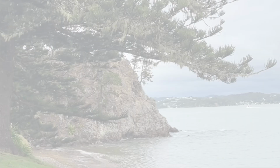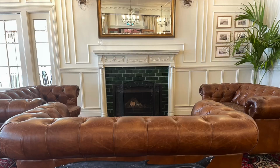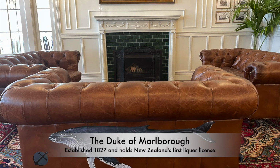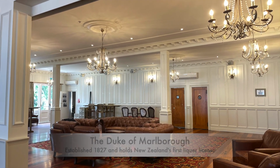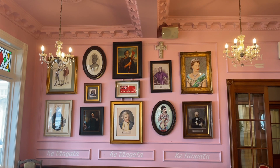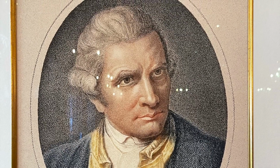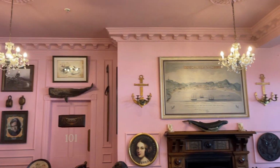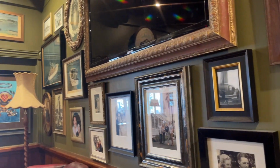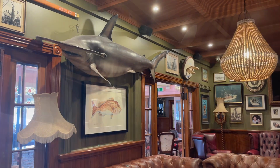It's the early next morning and our first stop is a coffee shop. Our next stop is the Duke of Marlborough, or simply the Duke, as it is affectionately known in Russell. From the very beginning, the building was on a mission to bring some respect, elegance, and opulence to the hellhole of the Pacific. It was even named after the richest man in the world at that time.